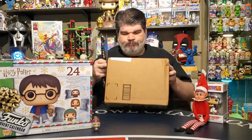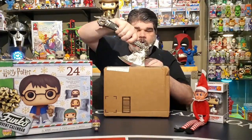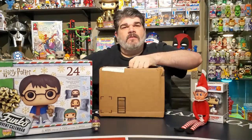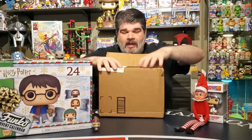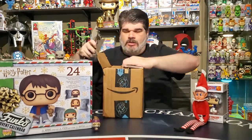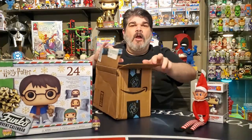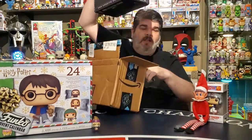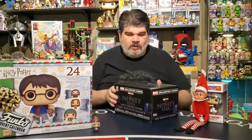So this one is a box I ordered from Amazon a while back. It was a pre-order. And I believe this is the last piece of my... No, it is not. I'm glad I didn't say too much. I thought it was the last piece of my Hoth display. But guess what it is? My Marvel Collectors Corp. So let's see if we can find out what's in our Collectors Corp for this month.